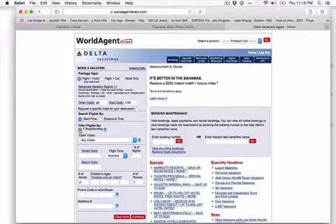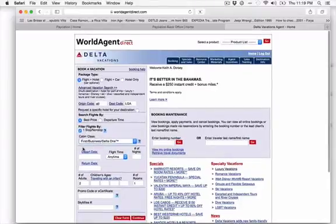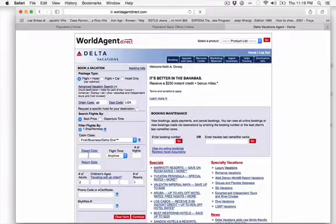Like right now, I know my client wants a nonstop flight. They don't want any connections. So I'll do the nonstop. And they're also looking for the best price. The departure time doesn't really matter to them. The cabin class, I actually am dealing with a client that wants a business class trip. They don't want to be in coach, so that's fine.